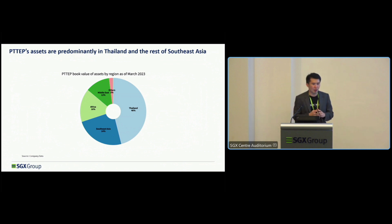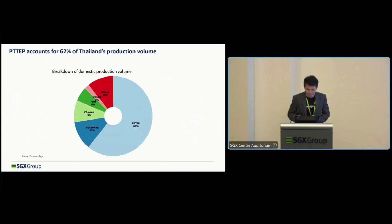Okay, so as an oil and gas company, what we are very interested to know would be where are its oil and gas assets. Okay, so for PTTEP, it has got a significant portion of its assets sitting in Thailand, so close to half of its oil and gas in Thailand. But outside of Thailand, it also has got assets within Southeast Asia. So how some investors actually see it is that it is one of the largest oil and gas companies within the whole of Southeast Asia. Okay, and then it has got some assets in Africa, in the Middle East as well, but that would represent a smaller part of its entire book value of assets.